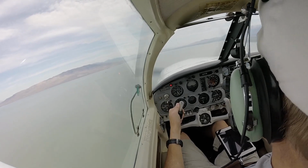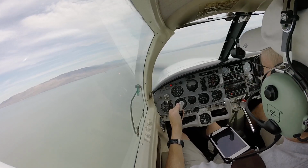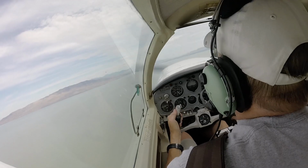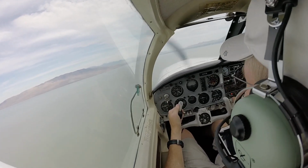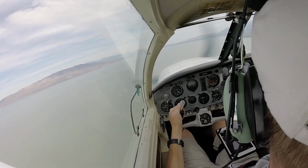Go ahead and pull your gear, or at least extend your gear. We got that Mooney traffic inside, 73 Juliet Delta. Just 8 Juliet Delta, make one left 360. You're getting really quick at that. 360. I would suggest make sure we have this sucker pulled in because I've nailed my knuckles on that before.